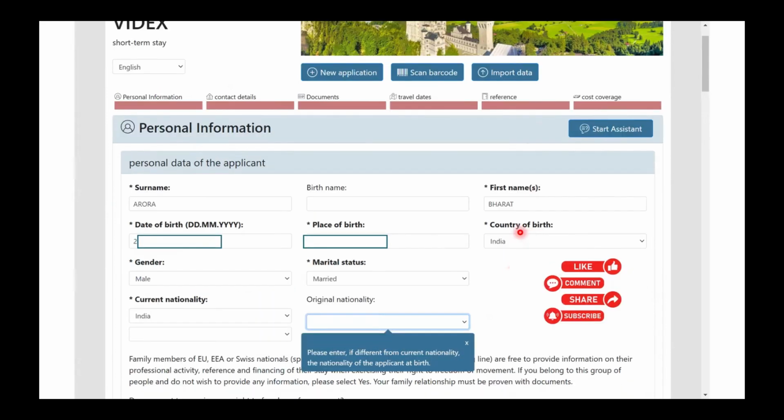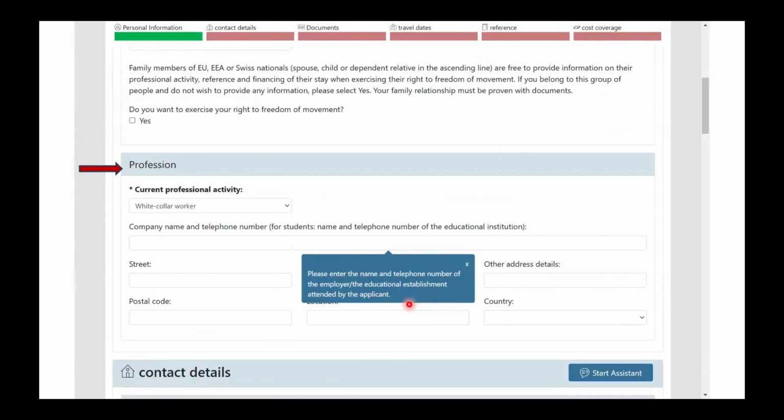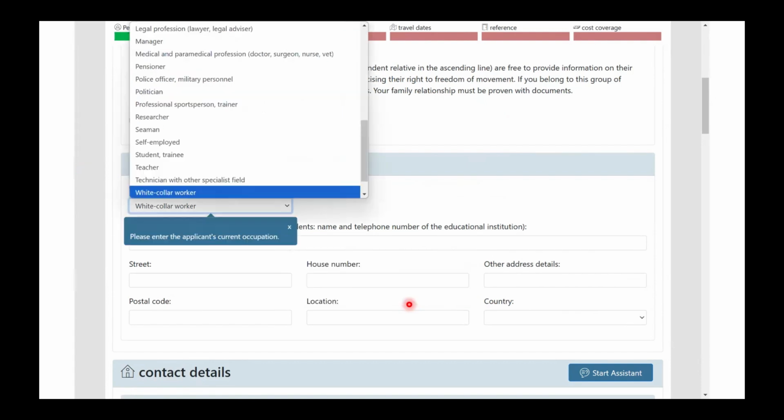I'm applying from India, so I've chosen India, right? Enter your gender, marital status, current nationality, and original nationality, only if your original nationality is different from your current nationality. The next thing it will ask for is profession. You can choose from these dropdowns whatever is most applicable to you. Are you a manager, medical practitioner, researcher, self-employed, or a white-collar worker? You can choose those. If you are employed, you could choose manager or white-collar worker as well, which is related to some executive positions.